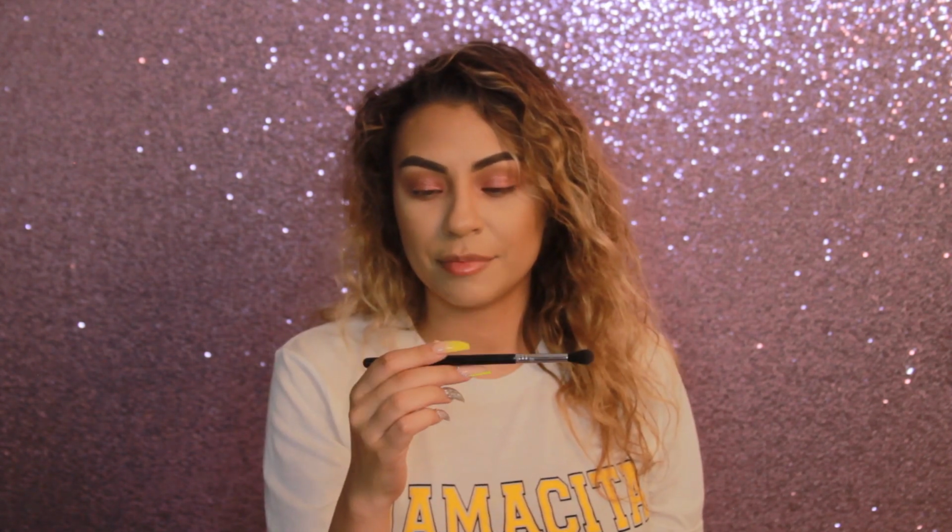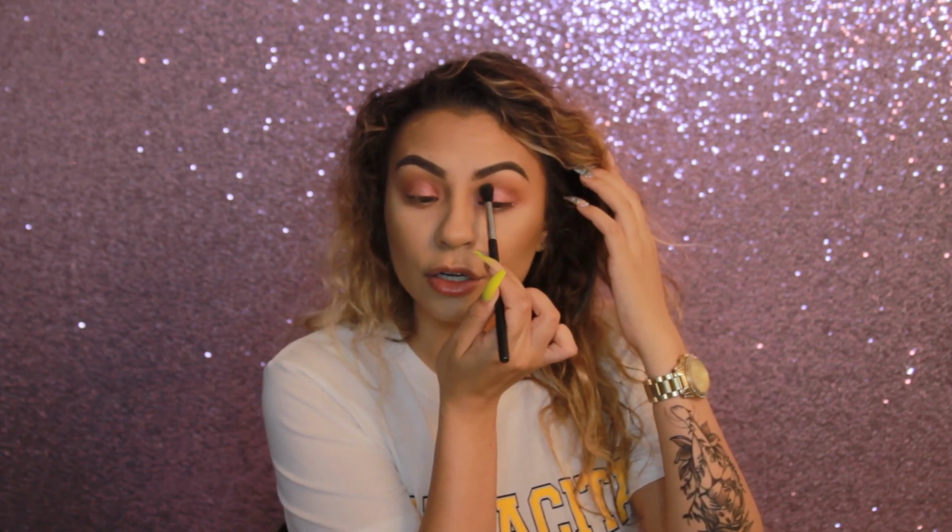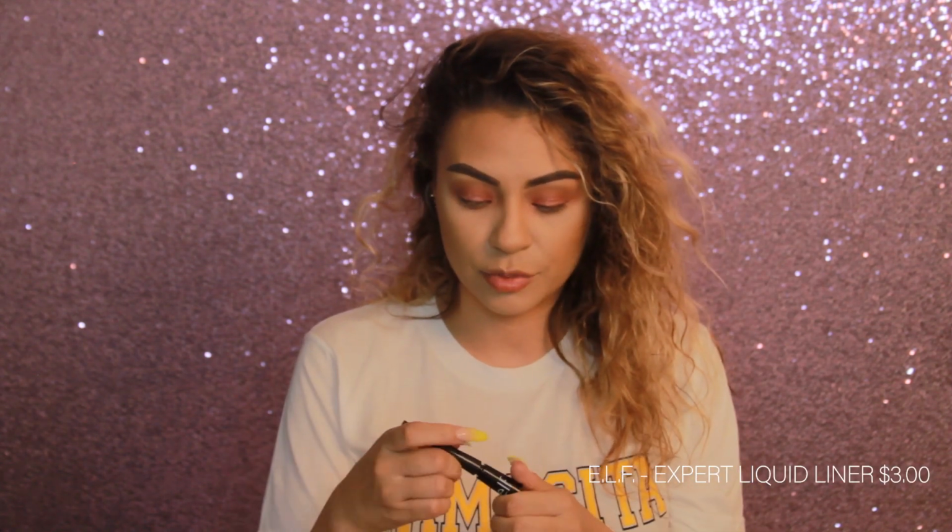I'm going to take my Sigma E40 brush and kind of just blend the edges out so we don't have any harsh lines. So I'm probably going to do a wing, and I'm going to do it off camera because you guys know I'm still getting the hang of it. I am going to be using my e.l.f. Cosmetics liner. This liner is only $3, which is great, and I love the little brush. So I'm going to attempt a wing liner real quick, and I will be right back.